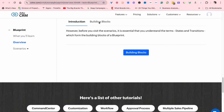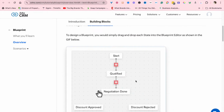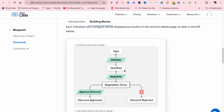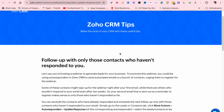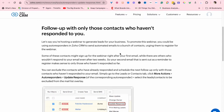So I'll hop over to this screen so you can see. Maybe they're starting with you filling out a form, then going through the qualified phases, negotiation, and of course, this is a simplified view, but think of your business process and what that looks like. For instance, you see here they added a few things, like instead of just start, you're whitelisting people, qualifying them, negotiating, and so on. Before we even get into automation, let's think of what that actually looked like. For efficiently following up with clients, I wanted to share this because it talks about some of the best practices when you're automating email, and some of the things to consider.